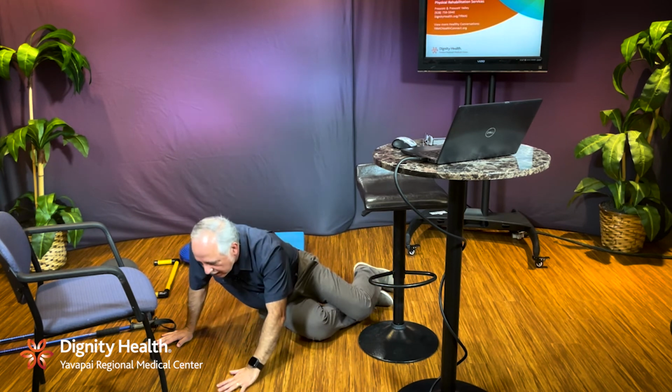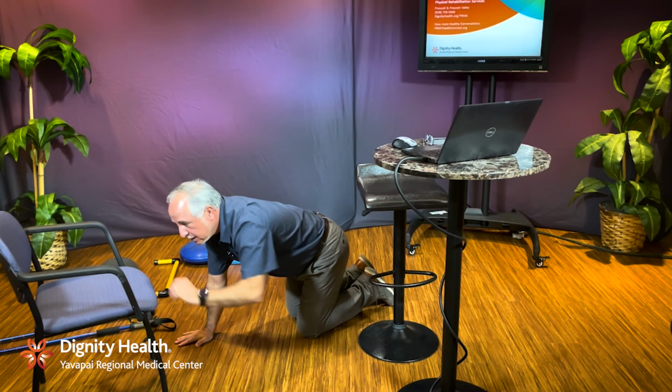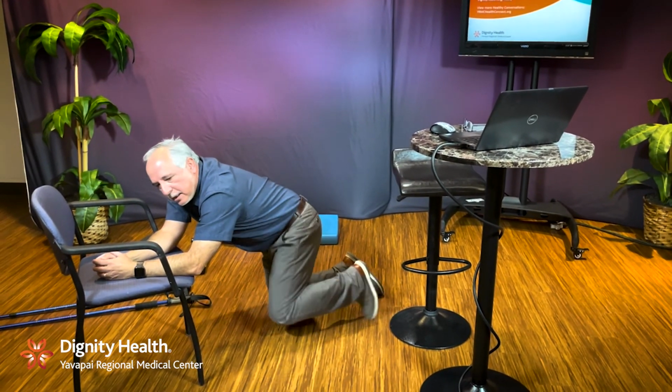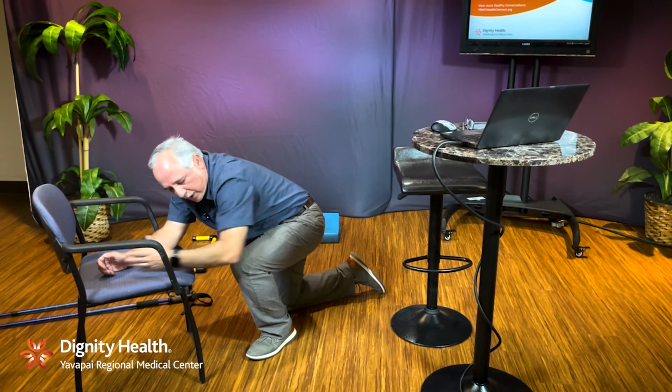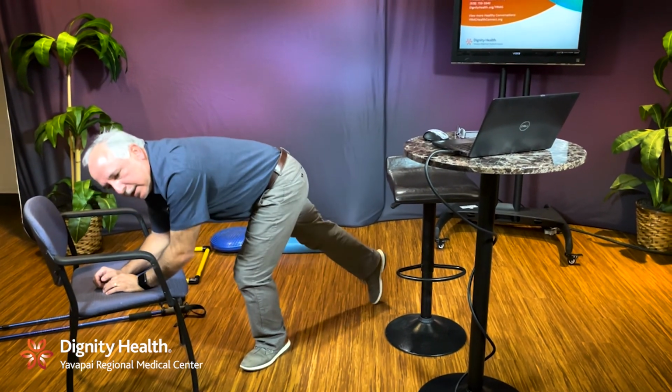One way to get up from the floor could be simply to roll over to your side, get onto all fours, place your hands and elbows on a steady chair. With your stronger leg, you can place it under your body and push up to stand. That is one way to raise yourself up from the floor should you fall.